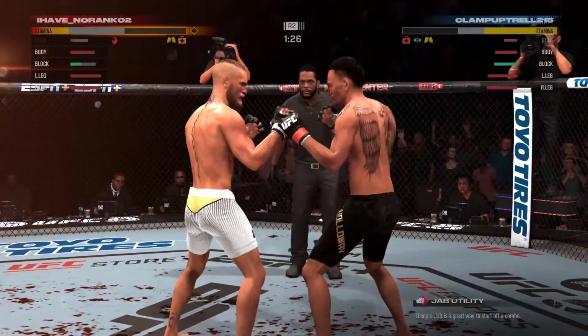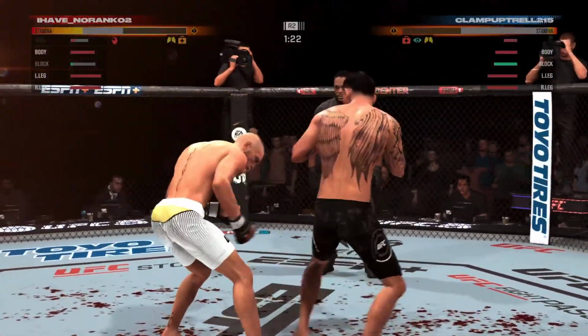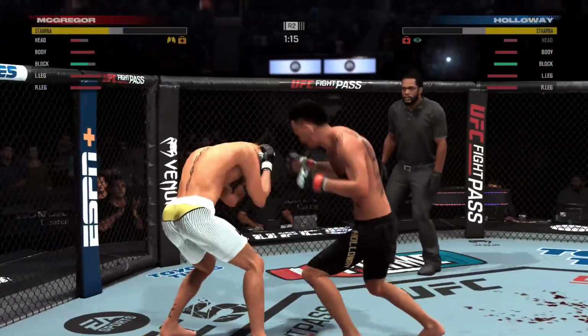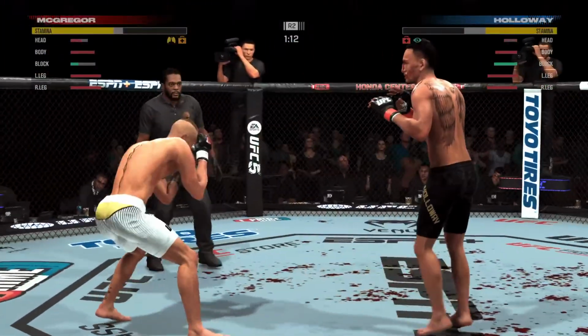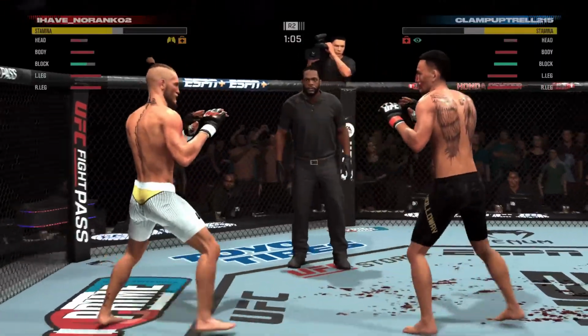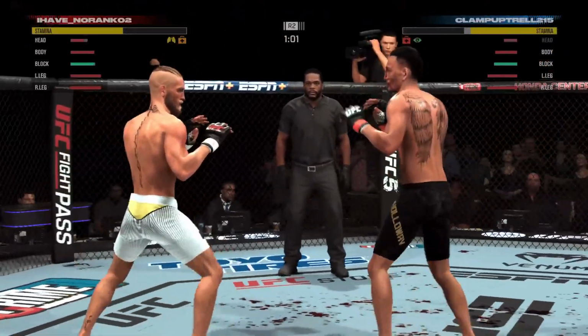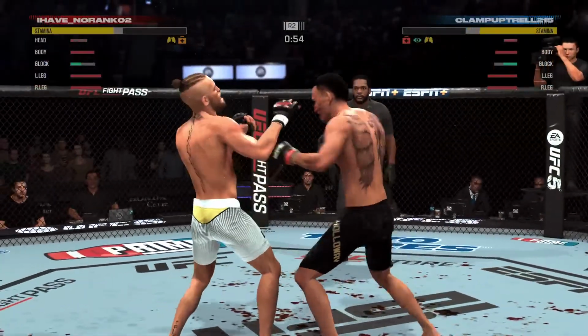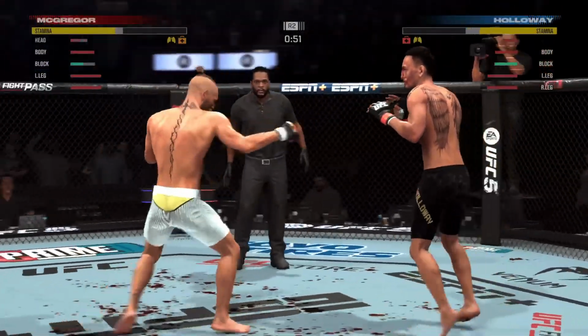1, 2, that's a seminal blow right there, DC. He's rocked. That was a beautiful hook. It landed perfectly, and it hurt his opponent very bad. Nice slip to avoid the left. What a fight, what a display of physical and mental toughness on both sides. I'm not sure who's more injured, but they're both hurting for sure.